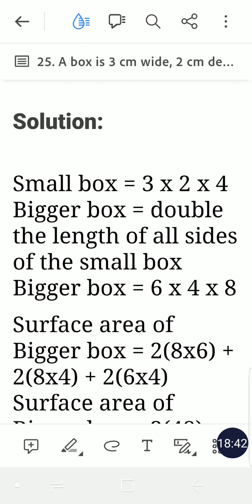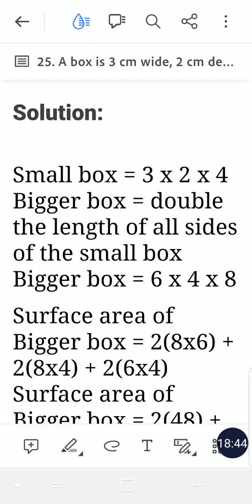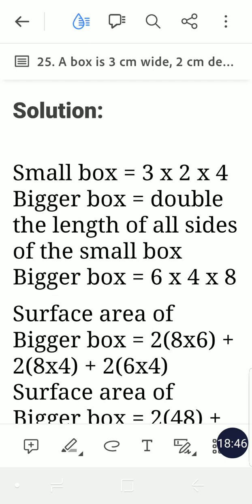We then go to the solution. So the small box as it was given is 3 by 2 by 4, all in centimeters. So the bigger box, it says double all the lengths of the sides of the smaller box. So we double 3, we get 6. We double 2, we got 4. We double 4, we got 8. So the bigger box is 6 by 4 by 8.